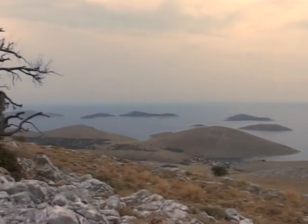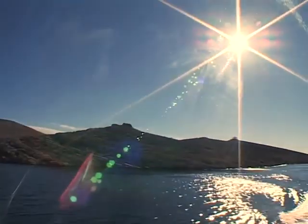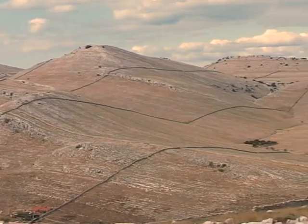The islands are exceptionally beautiful. There is something almost mythical in the copper-hued barrenness of Kornat, which is cut up by dry walls snaking up and down the hillside like some sort of serpent.